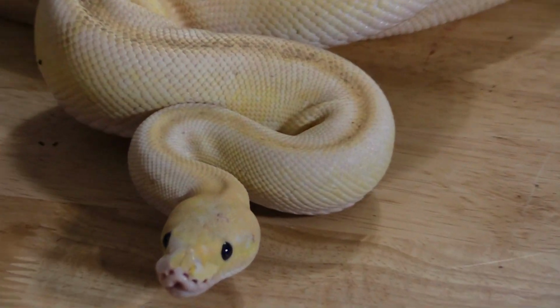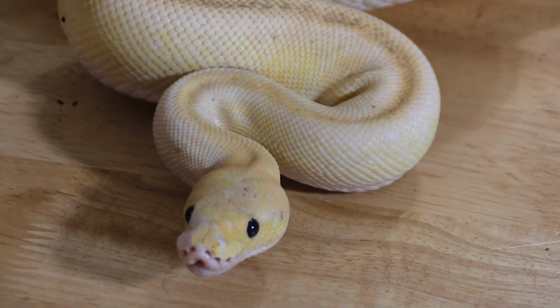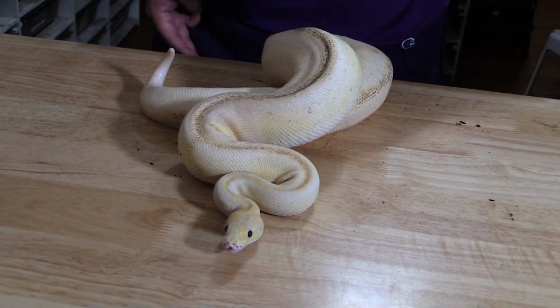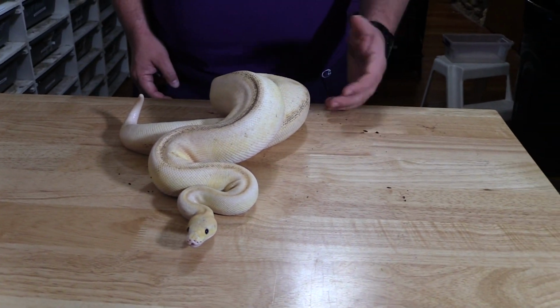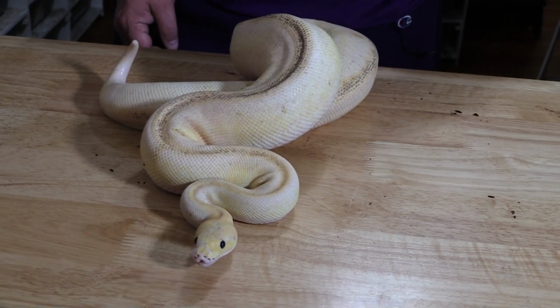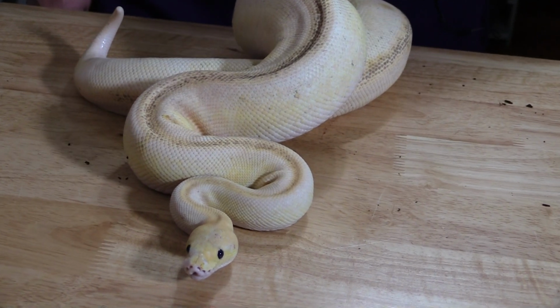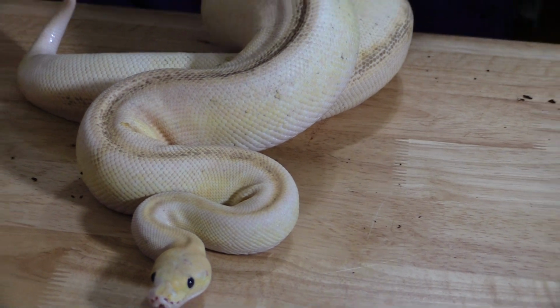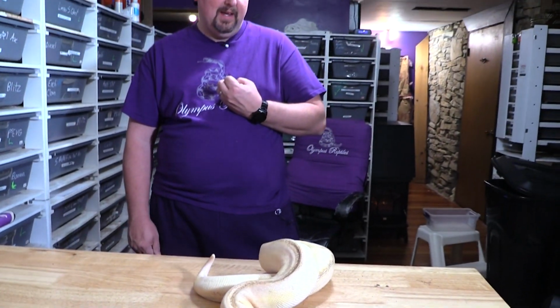So she is a pastel lesser champagne. This is a gorgeous animal, especially when it first sheds out. The yellows are super bright, super nice. This thing is just bad ass. So what are we going to do? We're going to darken it. We're going to do that by layering in GHI, is what the plan is.